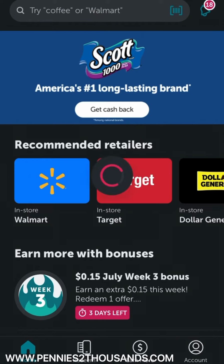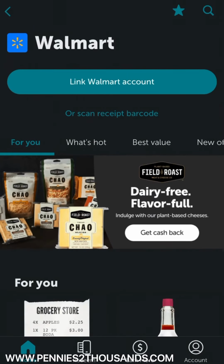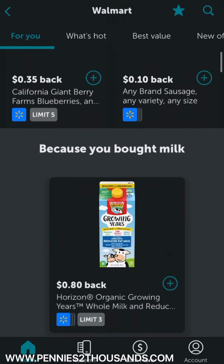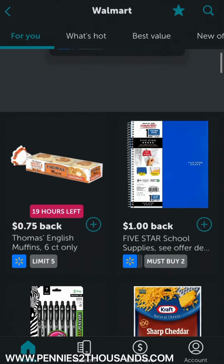I'm going to start with this Walmart. If I go to this Walmart, it lists a number of things that I can get cash back on. Any item, I get 20-cent cash back on any item, just off the top. Then as you go down, it has other items and the amount of cash back you can get for that item.